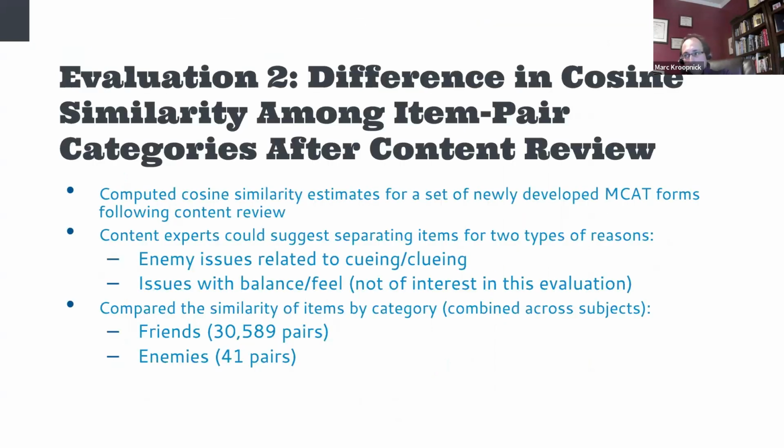Next slide. And we were able to leverage some artifacts of a prior form assembly effort where we could see what items stuck and stayed in a form, friends, which items were swapped out. Here, focusing on our hard enemies, were swapped out by our content editors. And you can see we had many friend pairs and a good number of enemy pairs. And next slide shows the results.